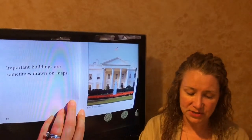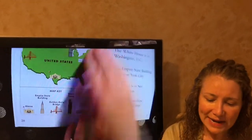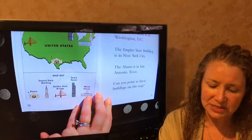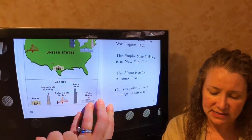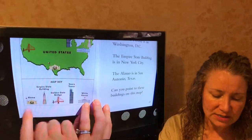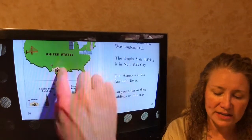Important buildings are sometimes drawn on maps. The White House is in Washington, D.C. The Empire State Building is in New York City. The Alamo is in San Antonio, Texas. Can you point to these buildings on this map? You can see the map key shows what each one looks like, and then you can find it on the map.